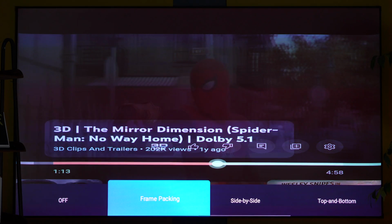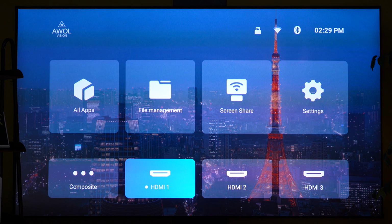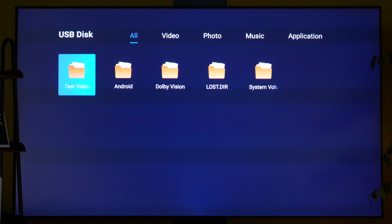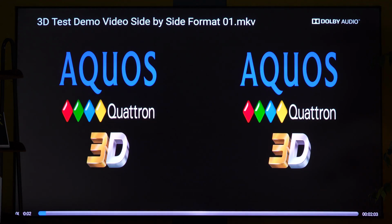But I'm gonna go to the content that AWOL sent over for me, and I'm assuming it's copyright free. That way I can actually show you this stuff. Let's go into, I think it's file management. Let's go into this memory stick that I have, and let's go into this 3D test demo. Let's see what this one is. Oh, okay, here we go, side by side. Let me go back here so I can look.